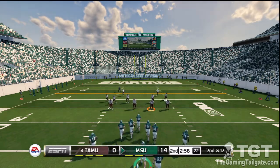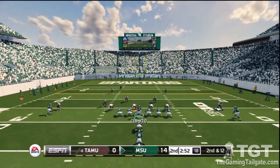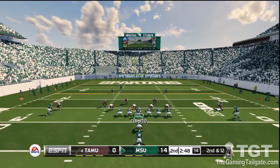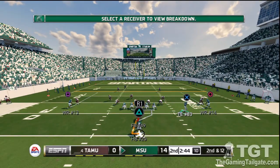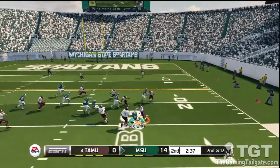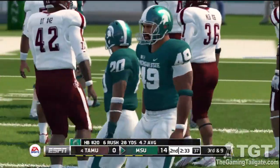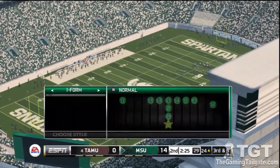It's second down, 12 to go. Ball on the 27-yard line. Motion. They keep it on the ground with a tailback. Brought down at the 24. Gain of three yards. That'll make it third and nine.